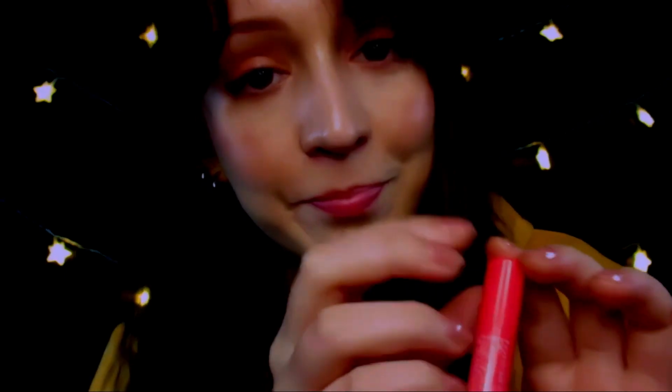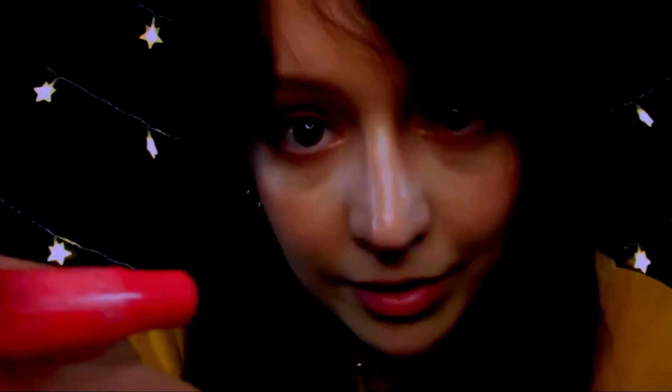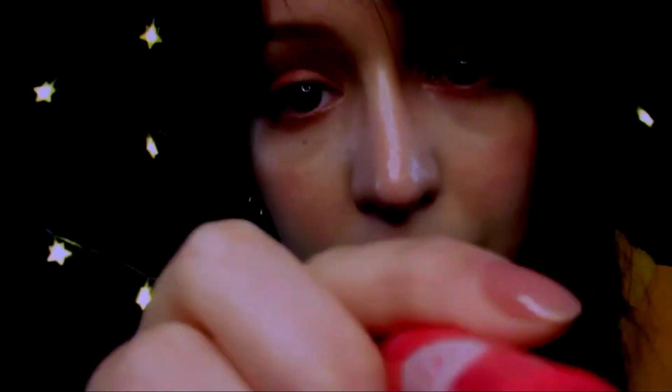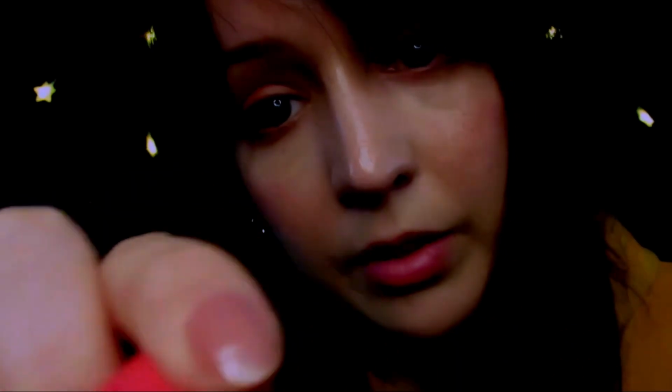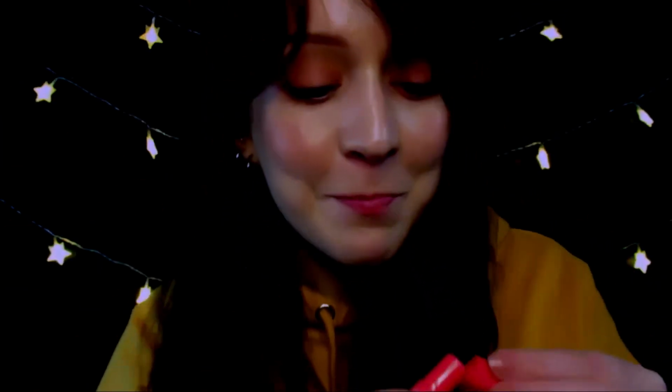Okay, the last thing I'm going to do is to apply some tint balm. This will last like hours, so you don't have to worry. Okay, so please. Very good. Do you like this color? Good. Okay. Look at me. Perfect. Here. Very good. And here too. Great. Very good. Okay.